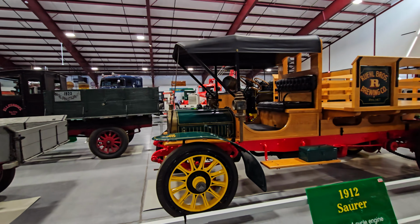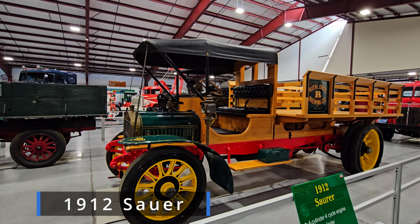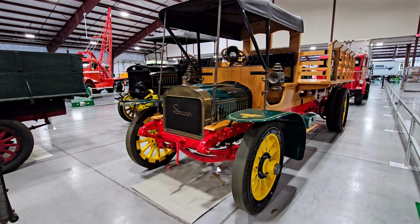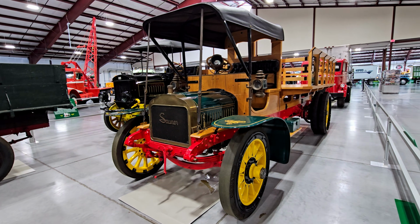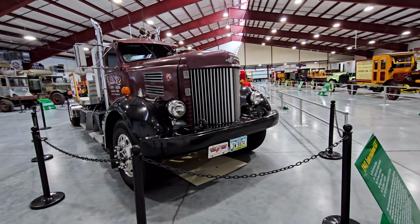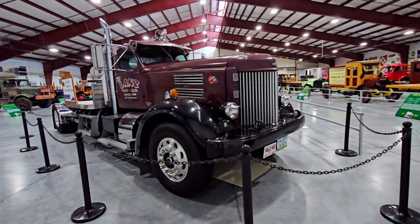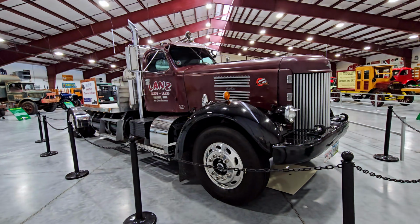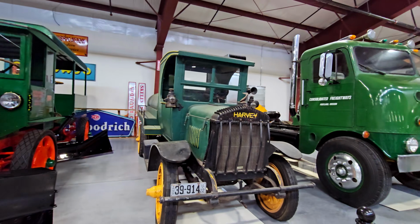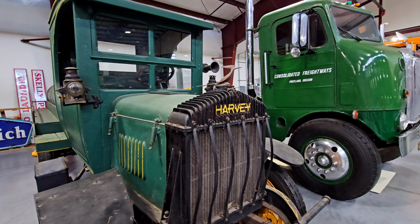This is the only American-made one known to exist. They were first imported in 1908 and started to be assembled in the U.S. in 1909. 1941 International KB7 has a 380 Cummins engine in it. And this is a Harvey from 1922. Look at the hood ornament on that.